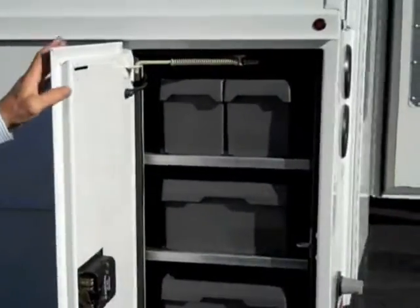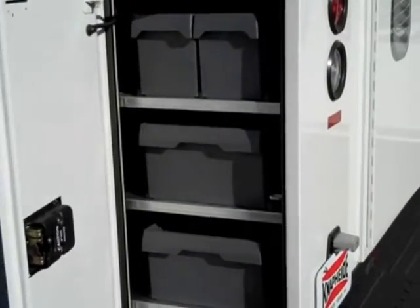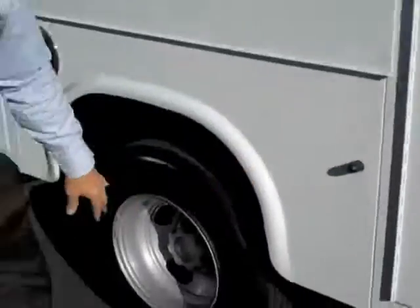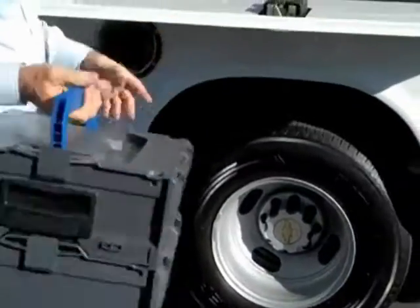Again, we move back to the vertical compartment. Same combination. You can mix or match. The beauty of this, you can mix or match these as you need or want. Here's a couple of other useful boxes that fit into the scheme of things. Let's put this back down and we'll put them up here.